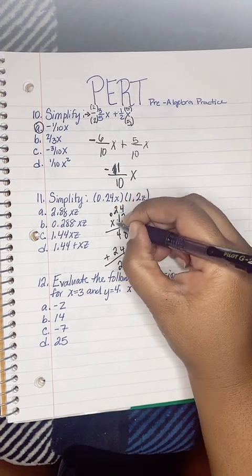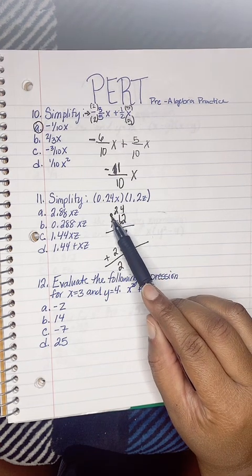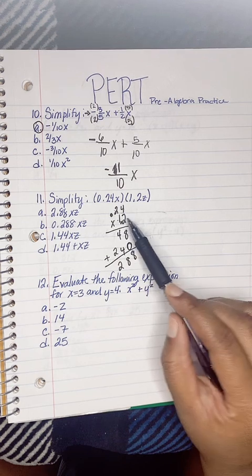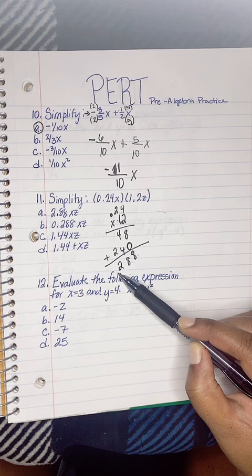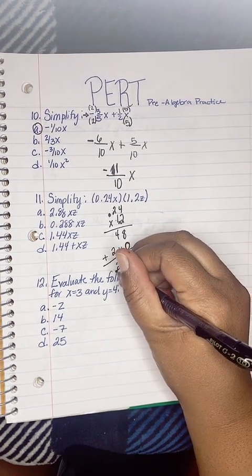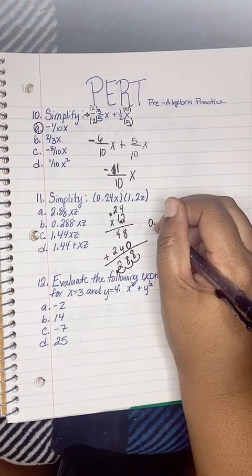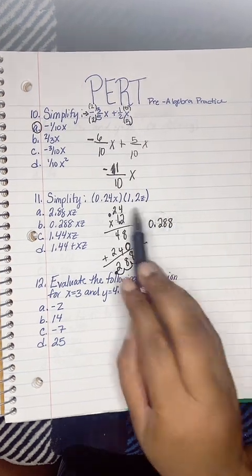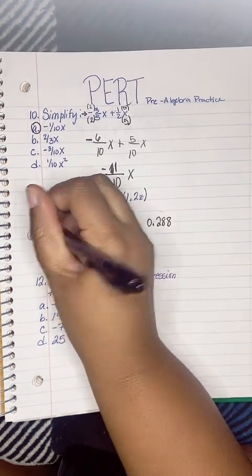Now, this is where our decimals come into play. I have 2 digits behind the decimal here and 1 digit here. So I have a total of 3 digits. My decimal's right here, so I have to move it over 3 spaces. So I'm moving it 1, 2, 3. So now my decimal's here. So my answer's going to be 0.288. So I don't even have to care about these variables, really. I'm just looking at this. So B is my answer.